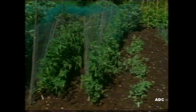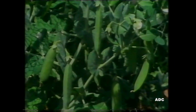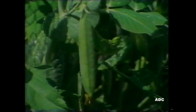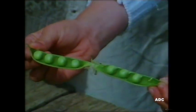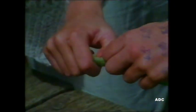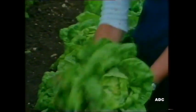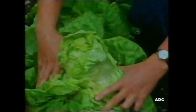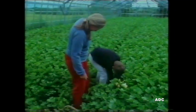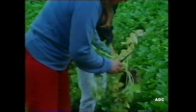With peas, it's different. We don't eat the roots, which are below the ground, but we do eat the seeds, which grow inside these cases or pods. With some vegetables, like lettuce, it's the leaves that we eat. When we harvest celery, we get rid of the roots and leaves and eat the stem or stalk.